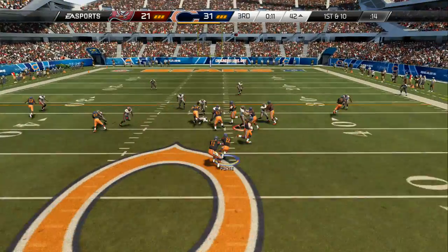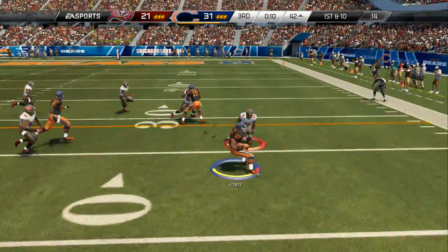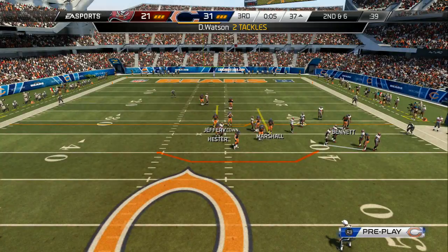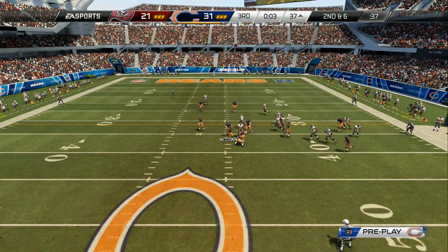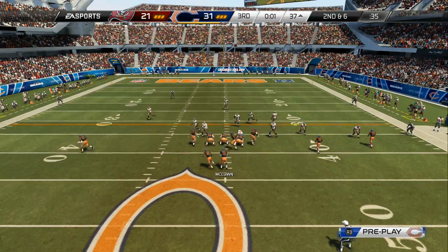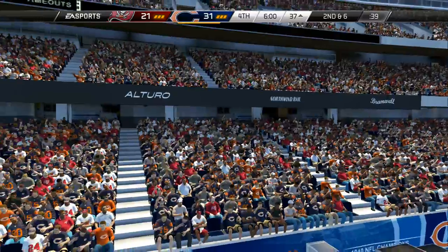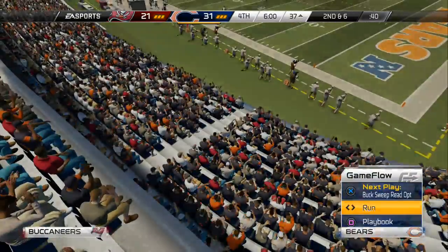First and 10. Back to the ground now on first down. Spins away from the tackle. That brings the play to an end. Running backs, they love counter runs. They know when a defense has been over pursuing, so they make that fake one way, and when they cut it back, there's usually a great running lane there.